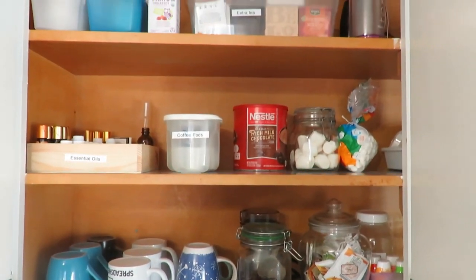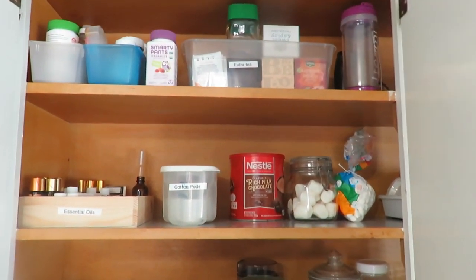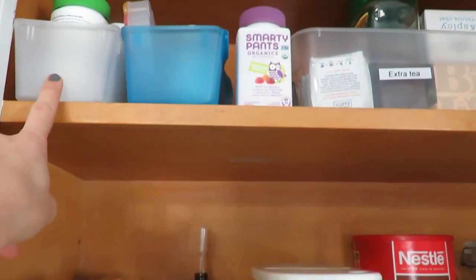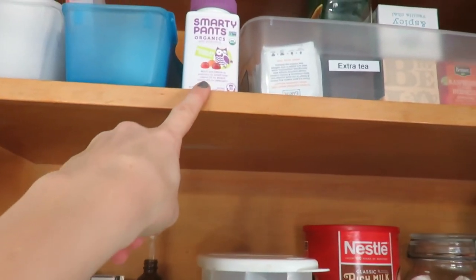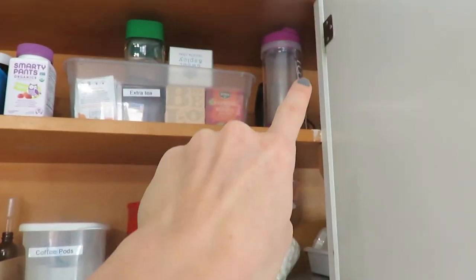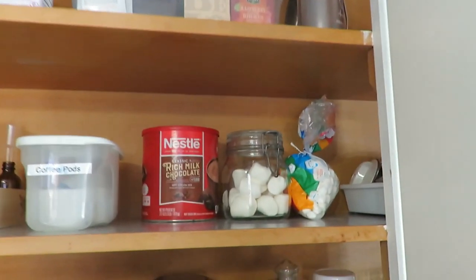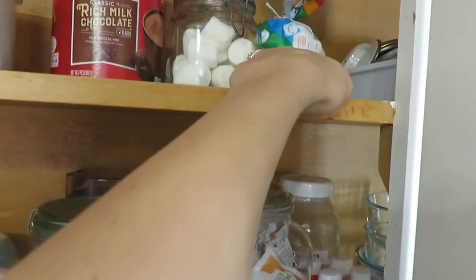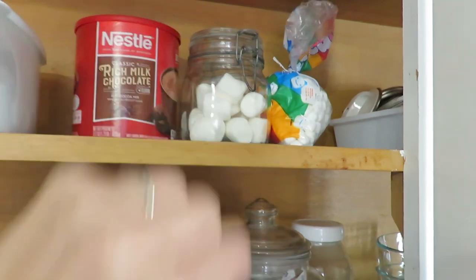It's nothing fancy, but it is much more organized. I'm going to put some labels on here because I have a label maker. Those are Blaze's supplements and my supplements, and then Nevaeh's got her little ones. The extra teas are still in there. We have just one travel mug. Hot chocolate's almost out, so I need to order some new ones, but I might decant those too and put them in a little jar.